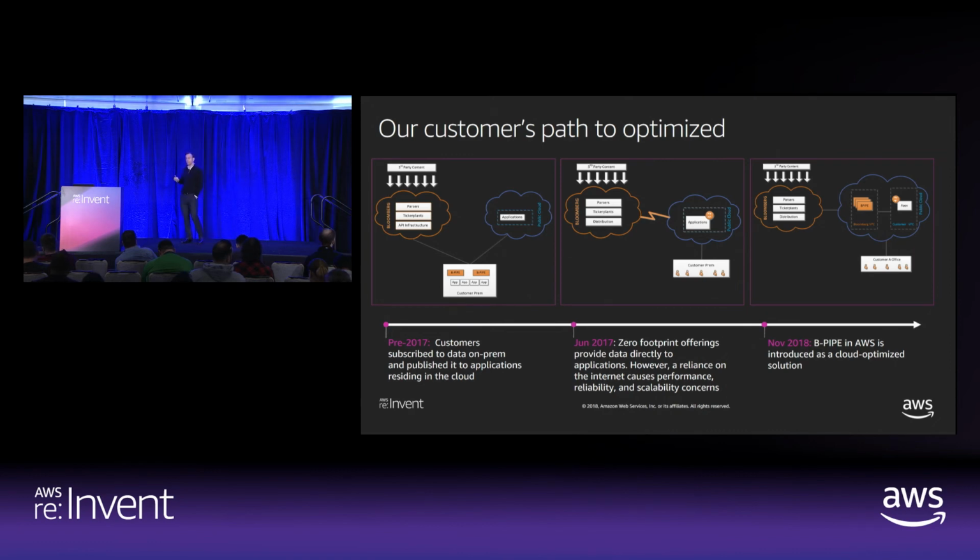That's good, right? It provides you fast access. You've gotten rid of the hosting problem. But we just talked about how important reliability was, and I just said internet. So not quite an optimized solution. However, today, I think we're introducing the first truly optimized solution for the cloud with Bloomberg BPipe leveraging AWS PrivateLink.